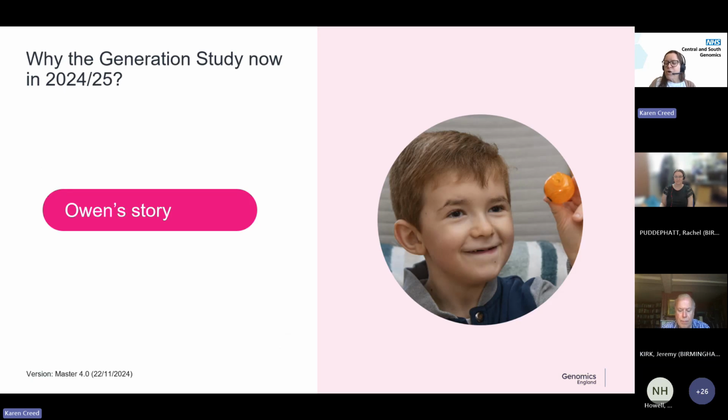So why the Generation Study? Why now? Well, advances in technology mean that whole genome sequencing is possible at scale, at speed, and at lower cost than it has been in the past. And when I talk about whole genome sequencing, what we're talking about is sequencing the entire DNA, or the entire genome, of a person, which we can then analyze to look for those tiny genetic variations or genetic changes that could cause a genetic condition in that person.